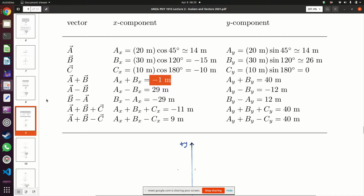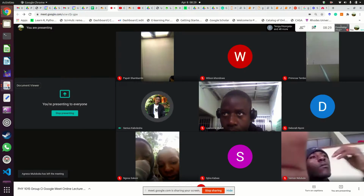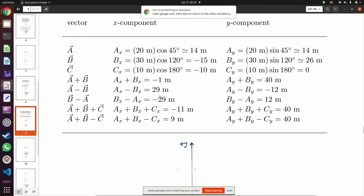So for each operation of vectors, you need to find out how much the vector is along the x-axis and how much it is along the y-axis. Are we clear on how we have found out how much A plus B is along the x-axis and how much it is along the y-axis? Is this clear? I have a question. Yes.